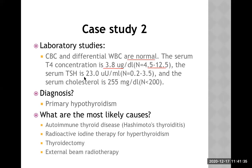The serum TSH is very high. Look at how high it is, 23. The normal range is 0.2 to 3.5. And the serum cholesterol is 255. Now, every student can diagnose, though it is already written here, that this is a case of primary hypothyroidism. Why primary? Because T4 is low and TSH is very high. Very clear-cut case. And what are the most likely causes now?